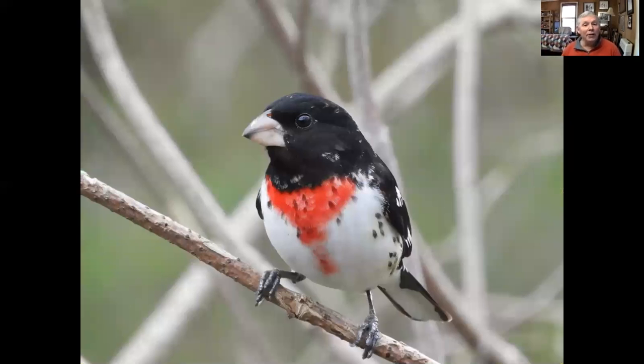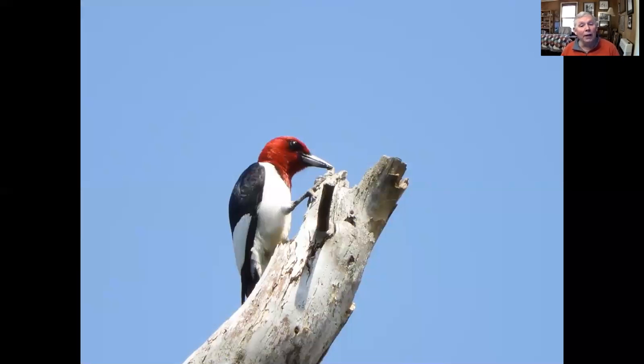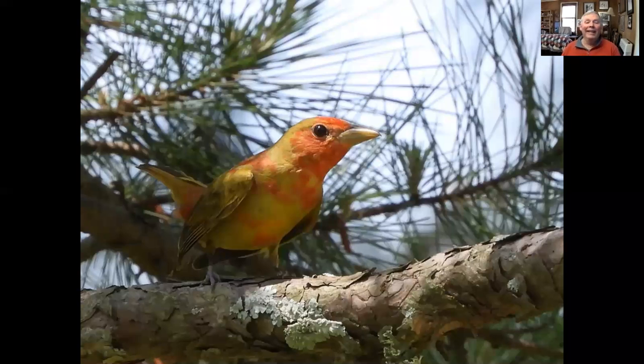And during migration, well, how much more dramatic can you get than rose-breasted grosbeak? Unless it's a Kentucky warbler, a bird that nests along Piney Creek at the Land Trust. And our old buddy, the red-headed woodpecker again. Yes, this is indeed a summer tanager, and it's on its way to getting the red. And we often see them in spring like this when they first come in from the tropics.